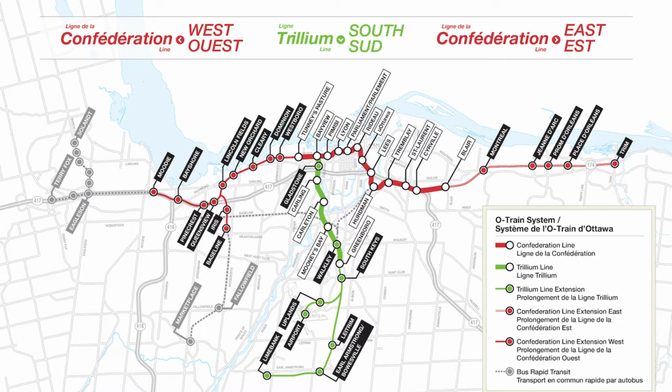If we have a train going through the central part of the system every 3 minutes at rush hours, just south of Lincoln Fields, the line splits in 2, and half the trains will go to Moody, half the trains will go to Baseline. So that would mean there'd be a train every 6 minutes to each. When we get in the middle of the day, now we're running a train every 5 minutes through the core section. That would mean a train every 10 minutes on each of those two branches.